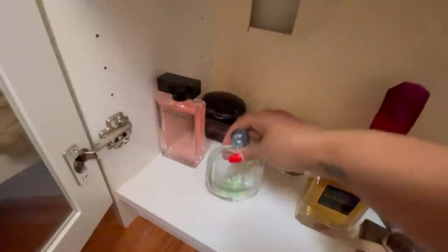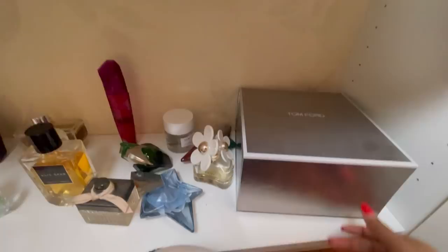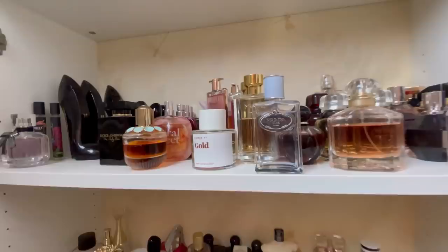And then here I have a bunch of samples that I keep when I want to try fragrances and see what I'm into, what I want to get. We have some Le Labo. We have a bunch of different fragrances in there. So yeah, this is pretty much my entire fragrance collection.